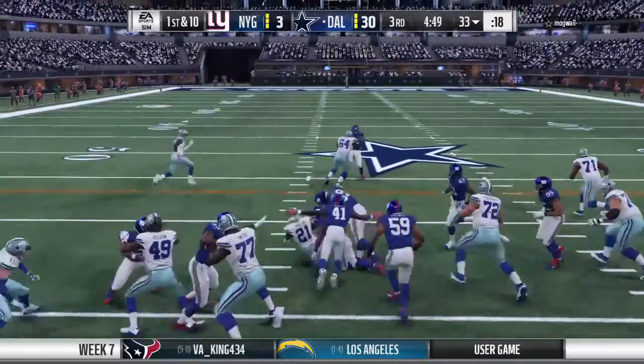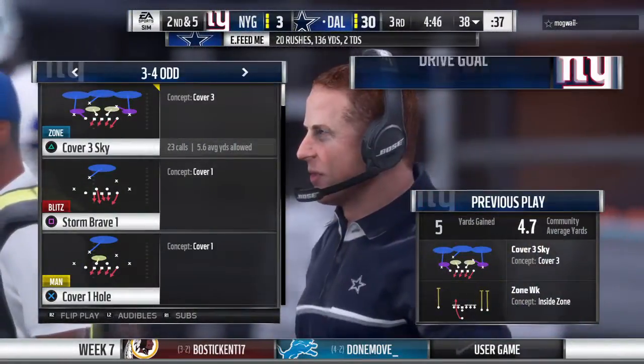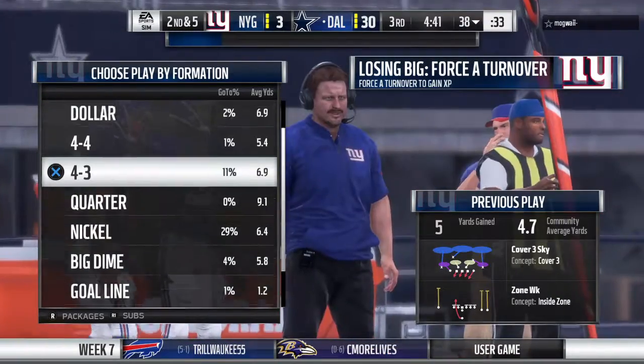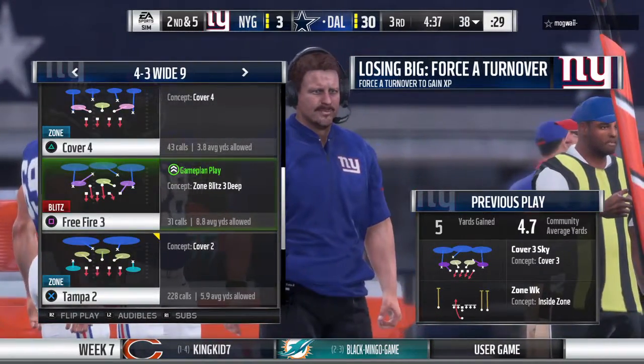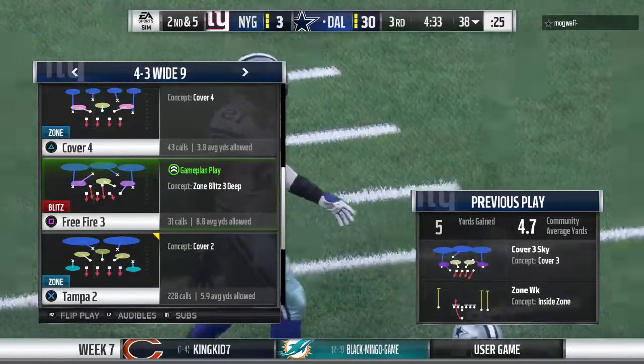Now a handoff here to his running back. And he'll work this one up to about the 38. 5 yards is the tally on first down. That brings up 2nd and 5. Third quarter and you've got the lead. You're not ready to go into that 4-minute offense to close the game out, but a running game can really benefit your team right now.